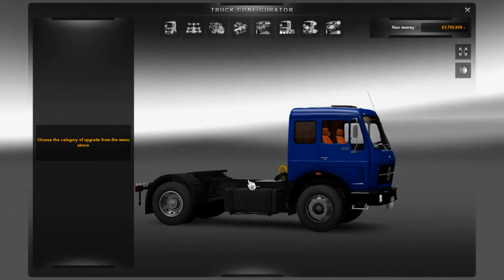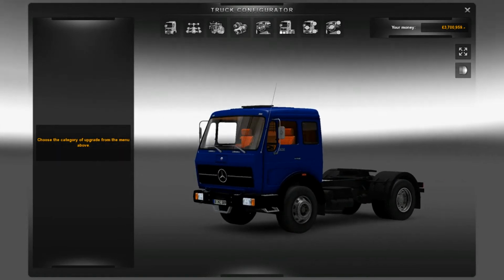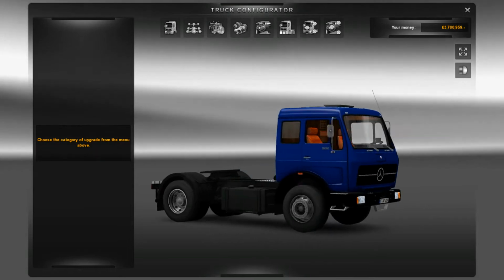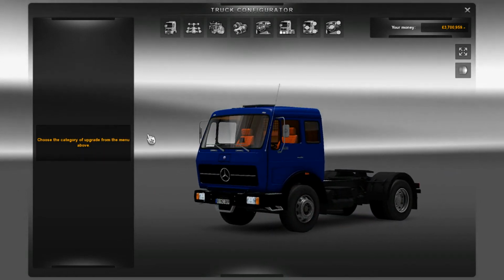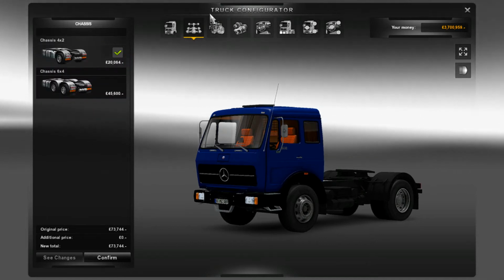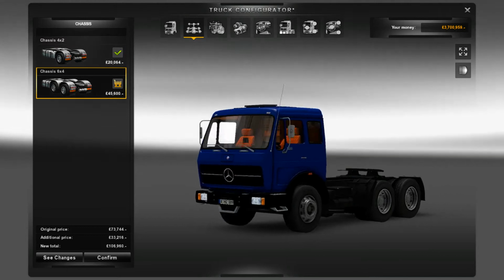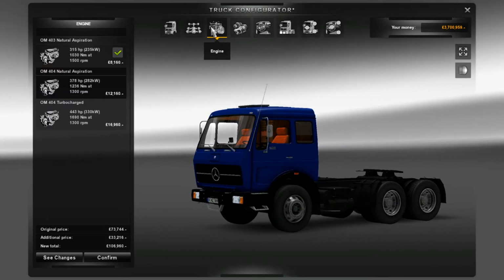So this is the Mercedes-Benz NG. The NG stands for New Generation, and it was a series of trucks built by Daimler-Benz from 1973 till 1988. So this is by no way a new truck. In terms of cabin options, we've only got sleeper. Chassis options, we've got 4x2 and 6x4. I like the 6x4 because you get that extra length.